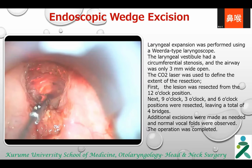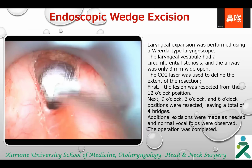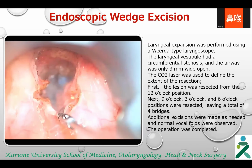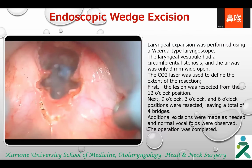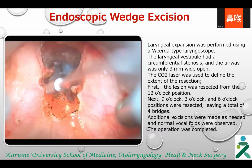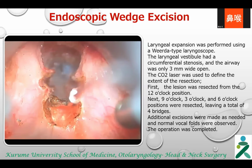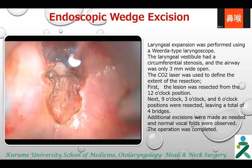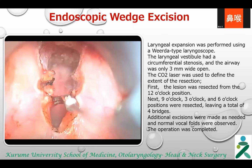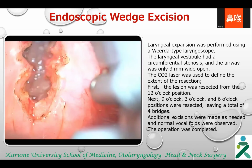The CO2 laser was used to define the extent of the resection. First, the region was resected from the 12 o'clock position. Next, 9 o'clock, 3 o'clock, and 6 o'clock positions were resected, leaving a total of 4 bridges. Additional excisions were made as needed, and the vocal fold and normal vocal fold were observed. The operation was completed.